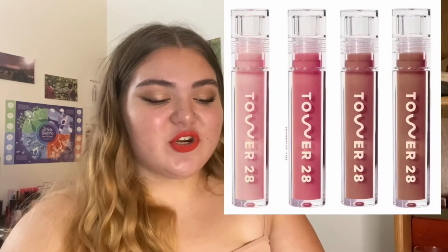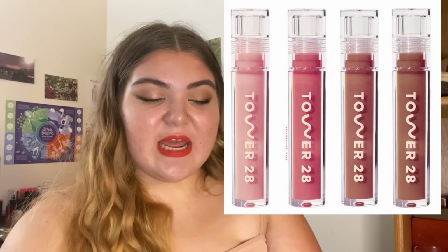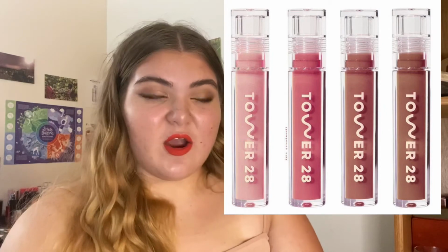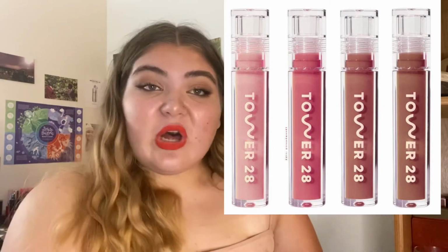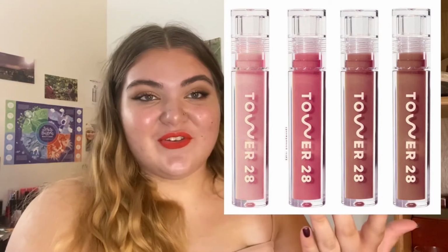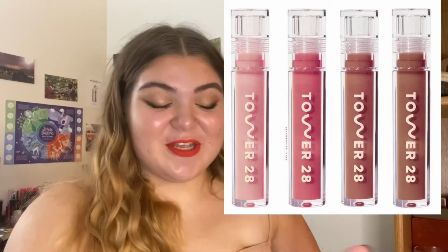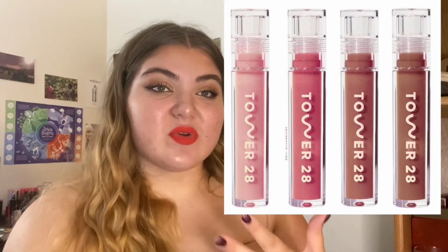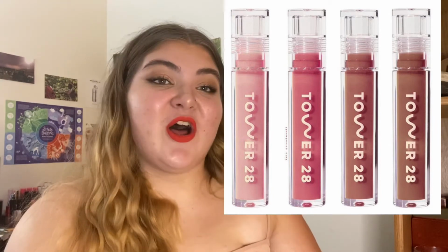So next is something that has been on my wish list for a pretty long time now, but there are new shades that are really calling my name. So these are the Tower 28 lip jellies, and there are 4 new shades. These retail for $14 each, and I really want the shades Cashew and Almond. They are the more brown toned gloss shades. I also really want the clear gloss with the sparkles in it, and then the red one. So I kind of have a running list of Tower 28 lip jellies that I want, but I think that those 2 shades are really pretty, and all 4 shades that they have released I think are so nice for fall. I think that they will be super beautiful fall gloss shades.